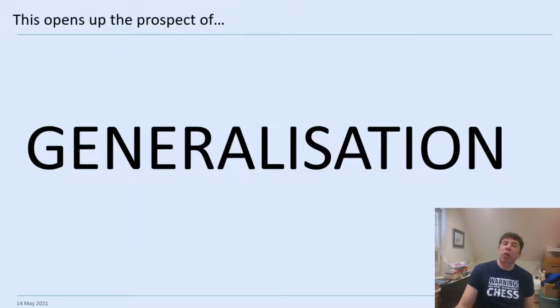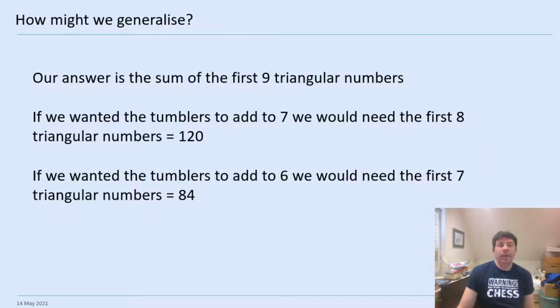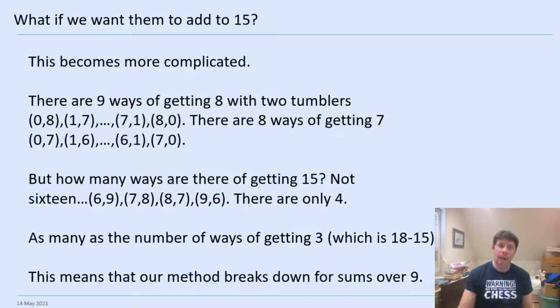This opens up the prospect of generalization. This allows us to think about generalizing to other situations. And this is very exciting in mathematics. It's a great thing to do. So our answer was the sum of the first 9 triangular numbers. But if we wanted the tumblers to add up to 7, we realized that would be the first 8 triangular numbers, which is 120 ways. If we want them to add to 6, we'd need the sum of the first 7 triangular numbers, which is 84. So all of a sudden, we found a way not just to work it out for 8, but also for 7, 6, 5, 4, 3, 2, 1, and so on.